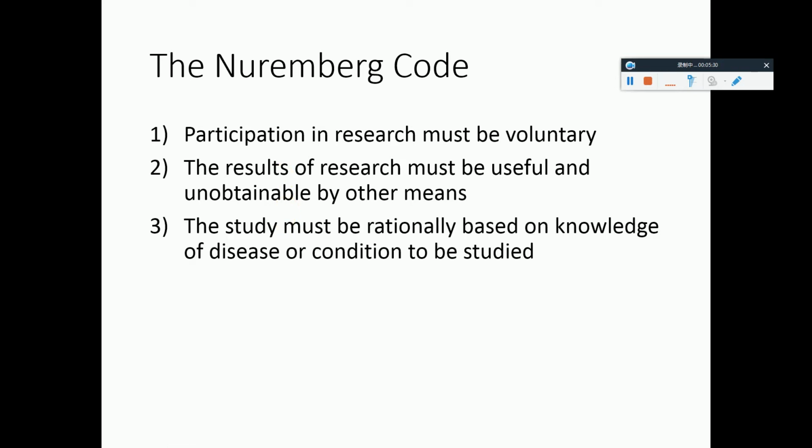The third point of the Nuremberg Code states that a study must be rationally based on knowledge of the disease or condition to be studied. Well, this one talks about disease or medical conditions, and that's because the Nuremberg Code is really the result of reviewing all the medical experiments that Nazi German scientists did during the war. So it talks about disease and conditions, but later on, these principles are applied to other areas of research, including social scientific research that rarely deals with disease or conditions.